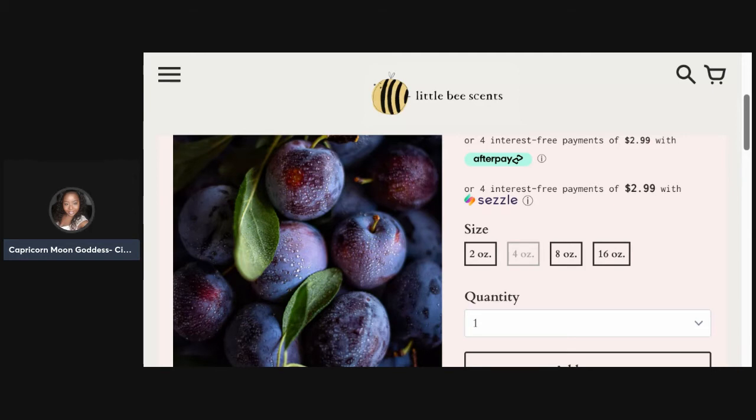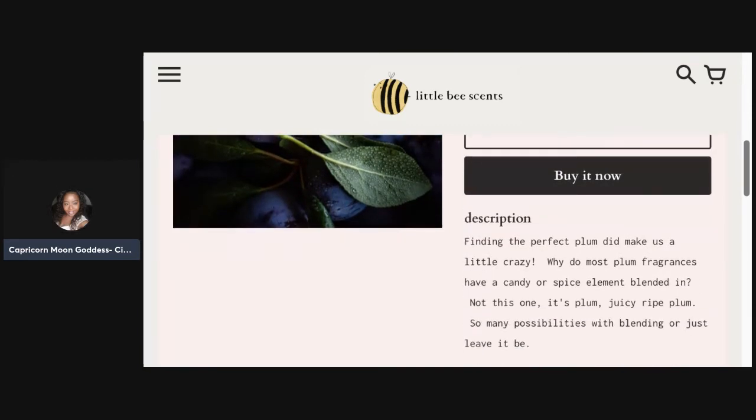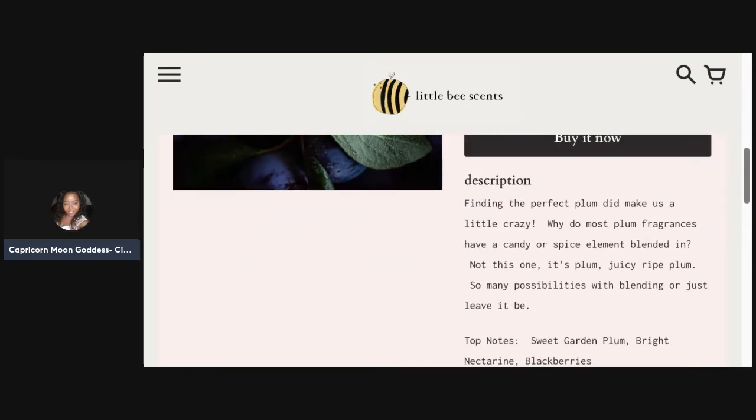It's definitely tart, sweet, and a little bit of floral. And it reminds me of something that I can't think of, and that's driving me crazy. Ooh, that's driving me crazy. So finding the perfect plum did make us a little crazy. See, it said they're going crazy too. Okay, it's not just me. Why do most plum fragrances have a candy or spice element blended in? Not this one. It's plum, juicy, ripe plum.